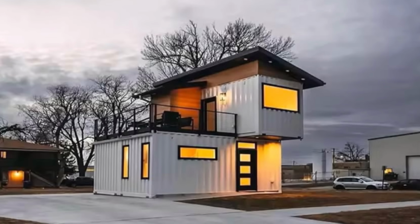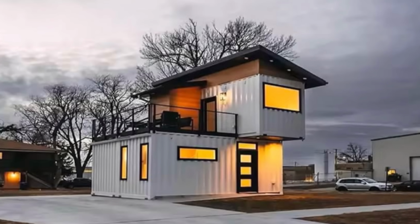Welcome back. My name is Carrie, and today I'm going to show you a very cool prefab home that you can buy on Amazon. Or at least that's the way it seems. I've uncovered what appears to be a classic bait and switch.